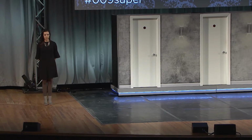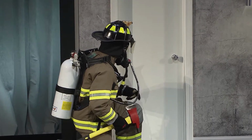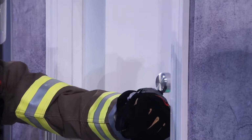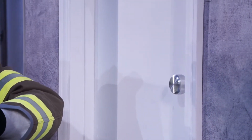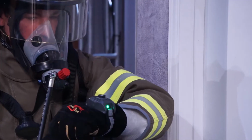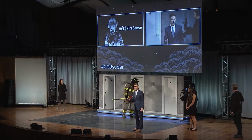Thrilled to introduce FireSense, a wrist-worn device that allows firefighters to detect thermal danger behind closed doors. Here's firefighter Matt. He moves towards the first door and places the sensing surface of FireSense against the doorknob. After just 2 seconds, a quick pulse of vibration indicates that sensing has finished. Here, the device is glowing green, which indicates the door is safe to open, and then quickly move on to the final door.